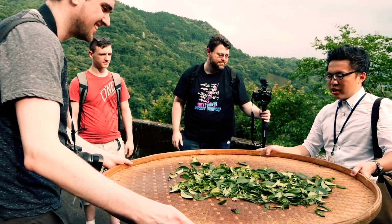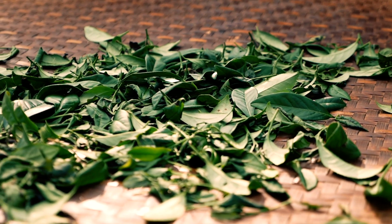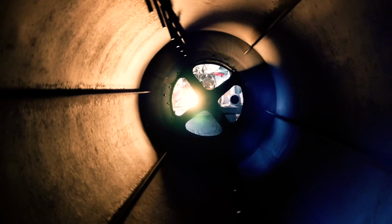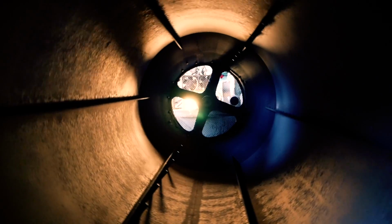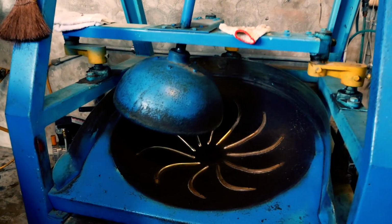For green teas in particular, the leaves are now often steamed or baked to arrest the oxidization process so they remain green. And here, that is done in this large tumbler. For other kinds of tea, the next step is rolling. These days, usually done with the aid of a machine, but we were here to be taught the traditional way, by hand.